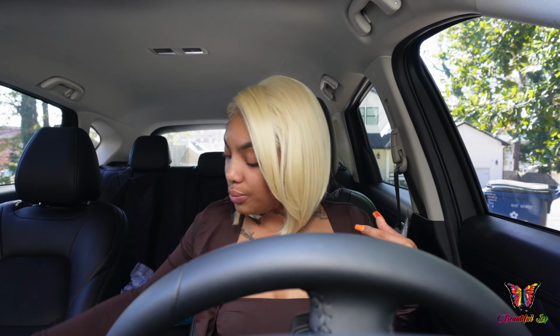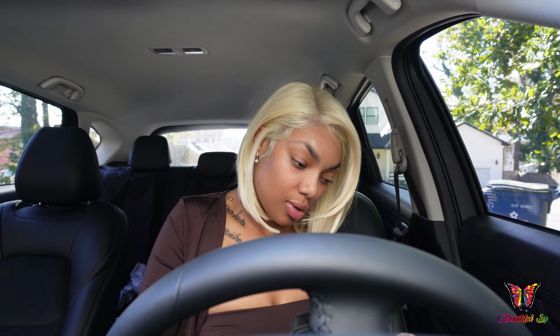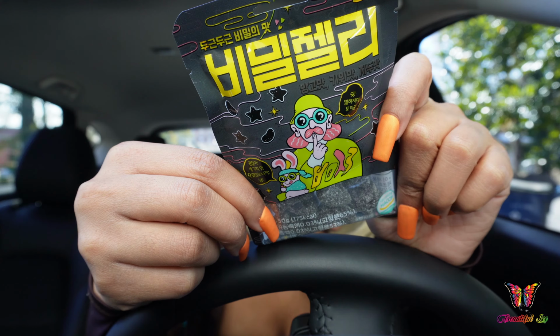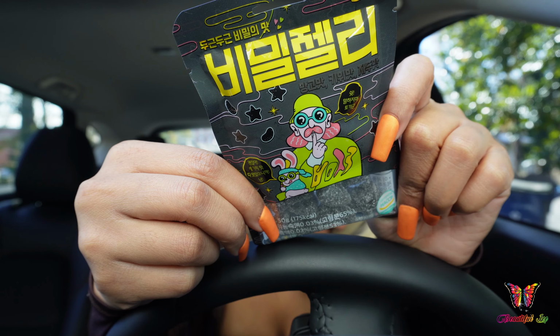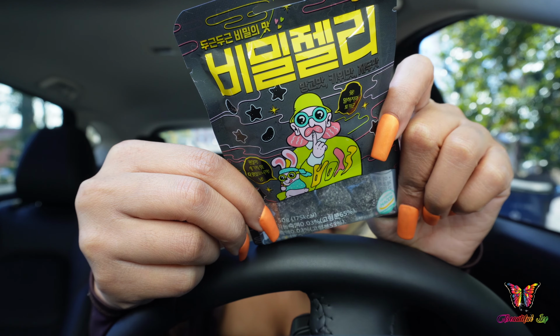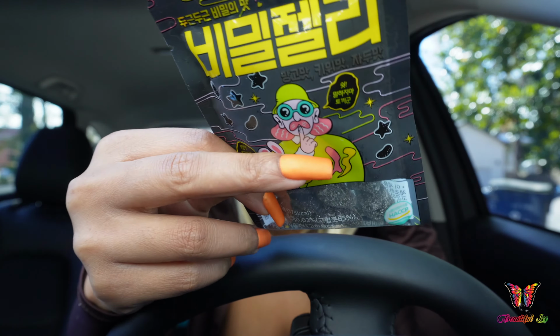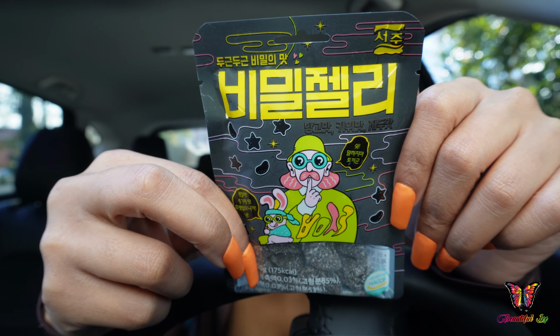I'm gonna sit this over here. I got the box with the drink. Okay, so this is the first item that we're gonna try. It says, these sugar-coated gummies are mysteriously flavored with a secret jelly that you'll have to try yourself. Consider yourself curious. And this is what the packaging looks like. I like the packaging. It's pretty neat.